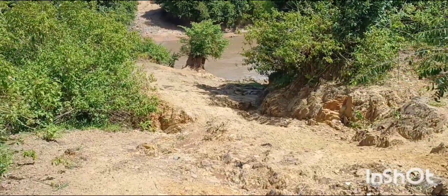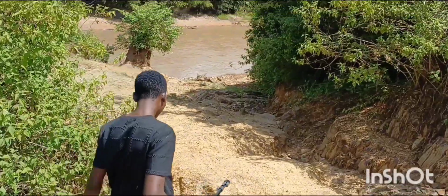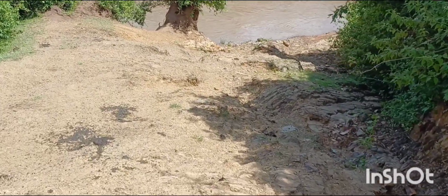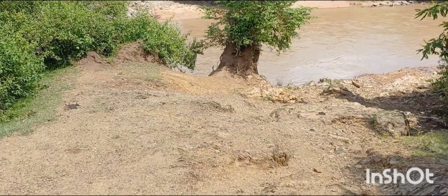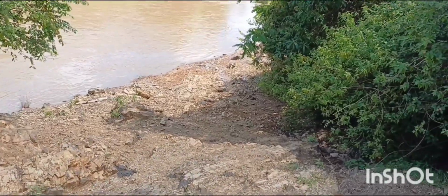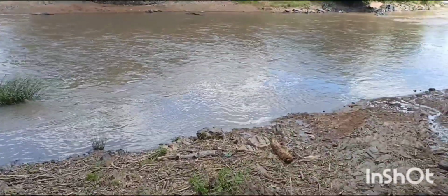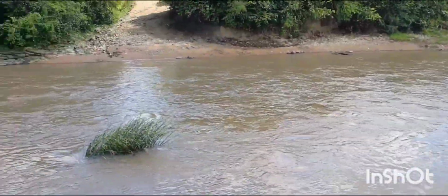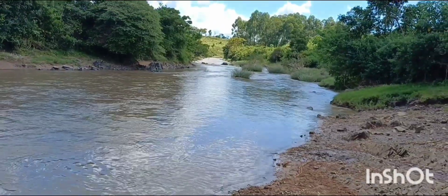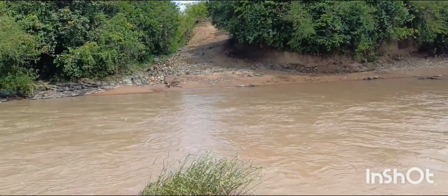So this is the river. We have come to the river. Yeah, this is the river I want you to see. What's the name of this river? I want you people to see how nice. So here is the river. And let's see how beautiful it is. So that's the river.